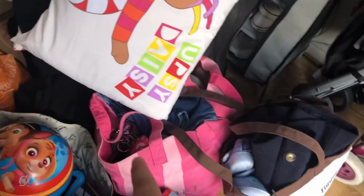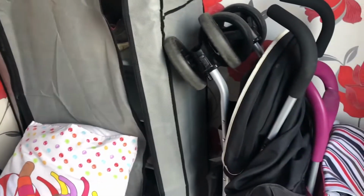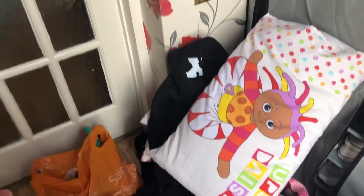I've got Oliver's clothes underneath, my shoes here, my clothes, his coats and his buggy. So I've got to try and get all of this in my car now, which hopefully will all fit, it's only me and Oliver in the car. But let's go enjoy it and see how we get on.